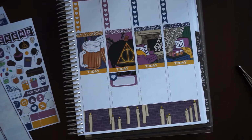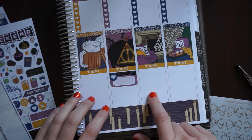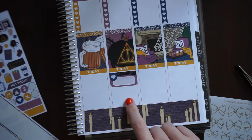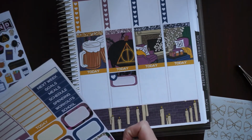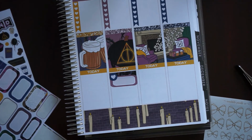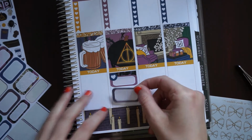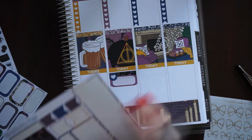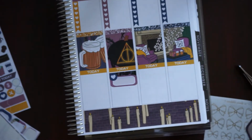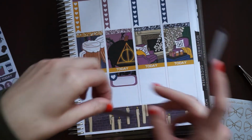And then the only other thing I have to mark is, oh, trunk or treating. That's what I need to mark. What am I doing? So it's a Maddie weekend and a trunk or treating weekend. So let's go ahead. I don't know why my dog is barking. Yeah, we'll go ahead and use this, and then I think just a basic purple washi here. That work?